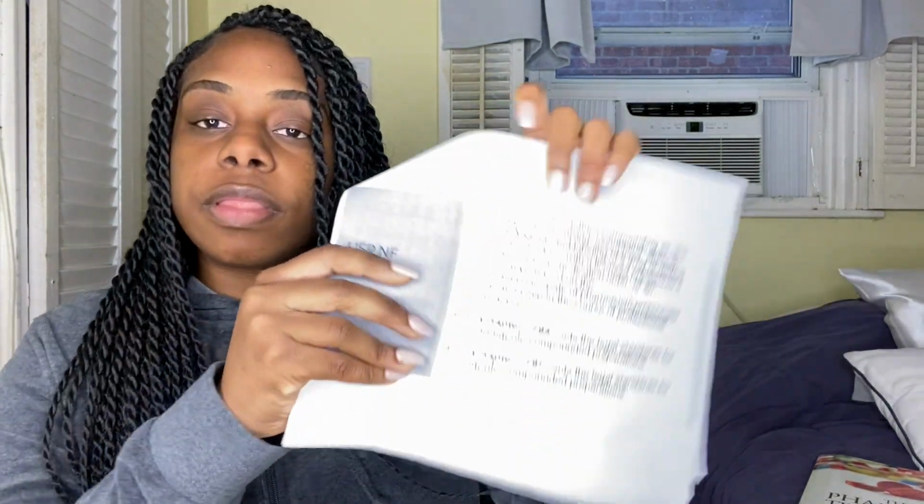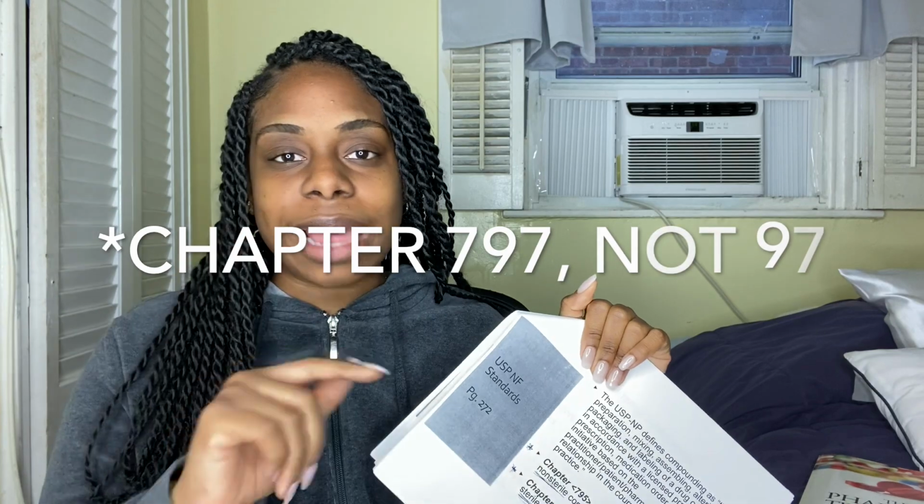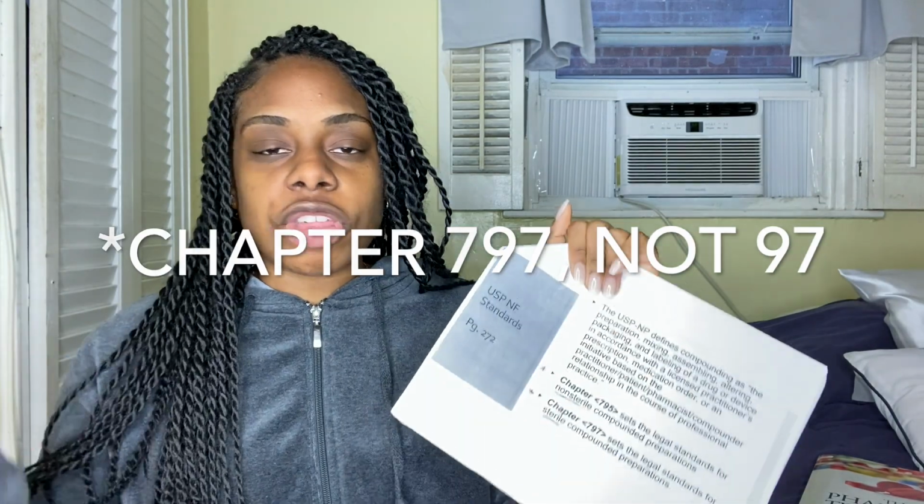These two, Chapter 797 and Chapter 795, you have to know. And the way that I was able to actually remember was that I associated 7 with thorough. So that's how I was able to know that Chapter 797 dealt with thorough. I think it's the SS. Like I caught on to that pretty quickly. Chapter 797 stands for thorough. Chapter 795 stands for non-thorough. You have to know that also. Like there's no getting around that. They had asked me a question about that on my test.